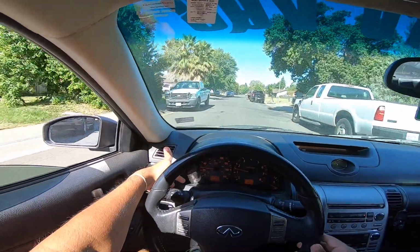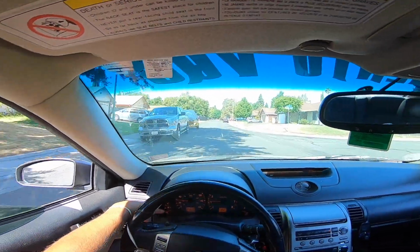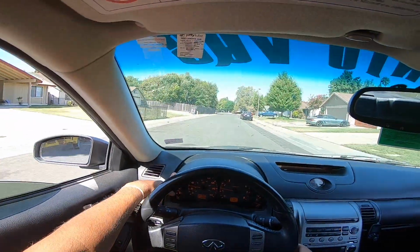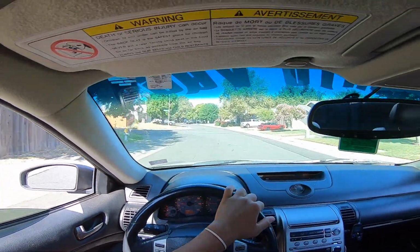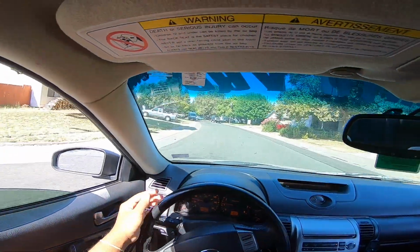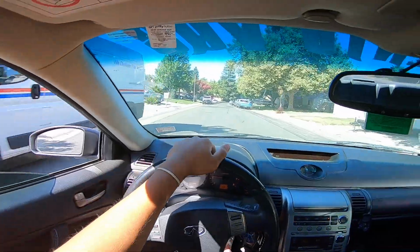It's our gas tank, yo. We're low, man. Good thing that this fuel gauge doesn't work that well, so we actually got extra gas in there, which means it's a good thing. So we're gonna make it to the gas station. We gotta go to the gas station first and put some gas on this beast.